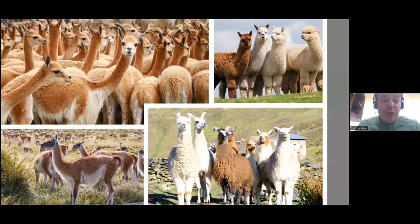For those of you who are not familiar with camelids, we have two wild camelids. One is the vicuña, which is the wild relative of the alpaca, both in the left and top right. And we have the guanaco, the wild relative of the llama, and of course the llama on the right lower hand.